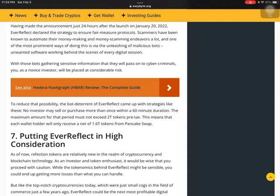Now, things kind of changed with this. This information is a little bit out of date. What actually ended up happening is at launch, anybody who was purchasing EverReflect almost completely crashed the contract. And what I mean by that is you had thousands of people pressing the button as soon as this went to be released on PancakeSwap, and it just bought almost all the tokens up right away, and they had to actually take this measure off, or else it would have completely locked up the contract, and it just would have completely screwed up the token right away within the first 10 minutes.